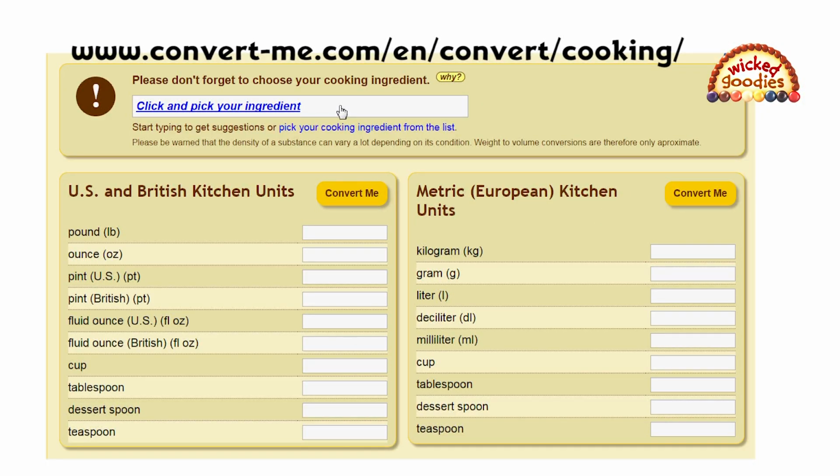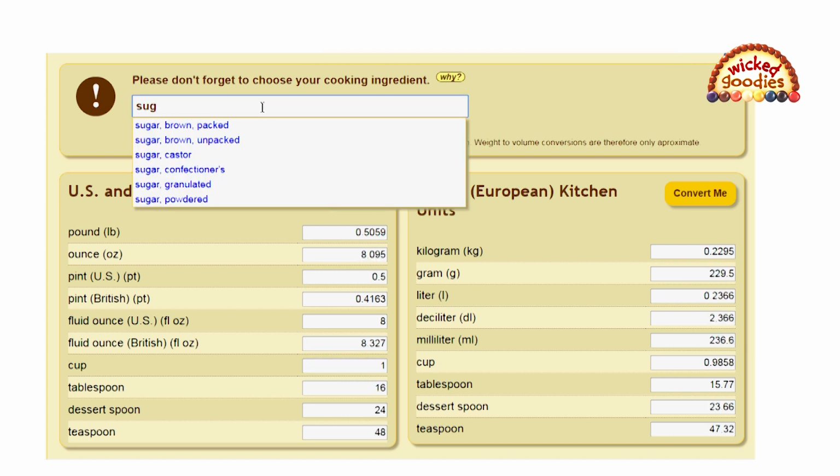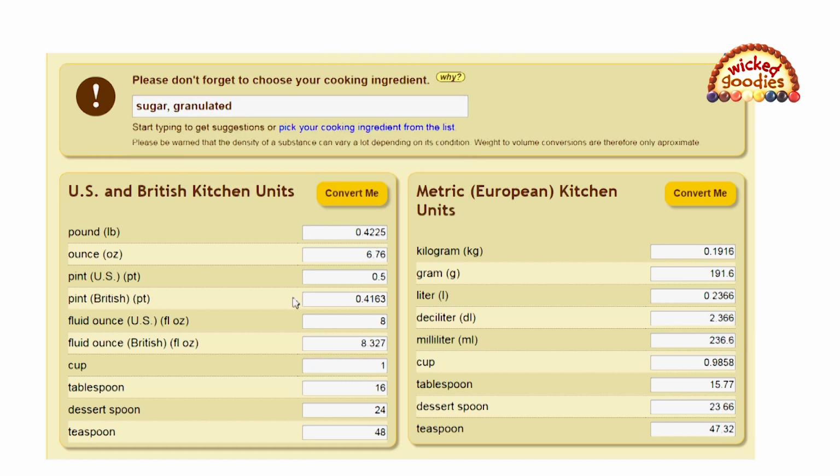Luckily, there is a great online tool that's calibrated to convert all the most commonly used ingredients into practically every unit of measure. It's called convertme.com. I use this tool all the time. It has a drop-down menu where you can search for the ingredient you're seeking to convert. All the most basic ingredients are listed there. If you can't find the ingredient you're looking for, you can just go ahead and choose one that's similar in consistency and density, and that should be okay.